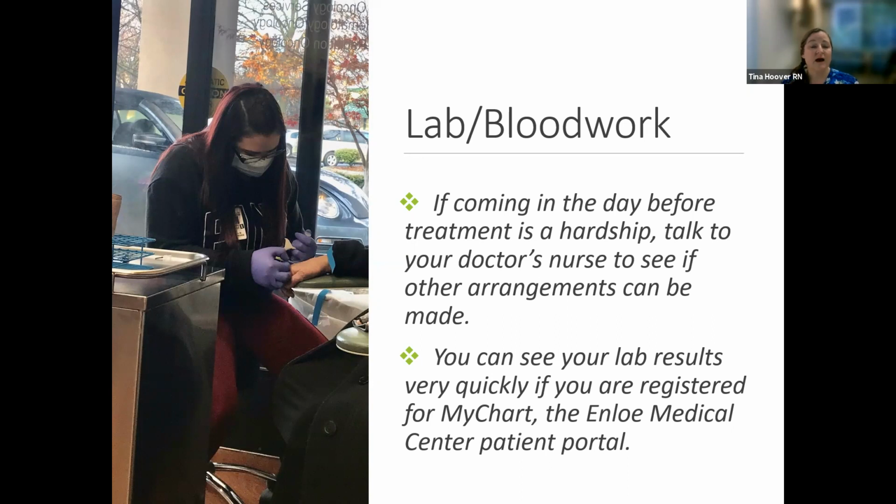You will be surprised by how quickly you can see your labs if you are registered for MyChart, the Enloe patient portal. If you need help getting into your portal, you can ask for help at the Cancer Center library. You can also ask your nurse for a printed copy of your labs, or you can ask your nurse to write your blood counts in your personal organizer. Some patients really like to keep track of their labs, and others just really want to know if the treatment will happen or not. You get to choose.